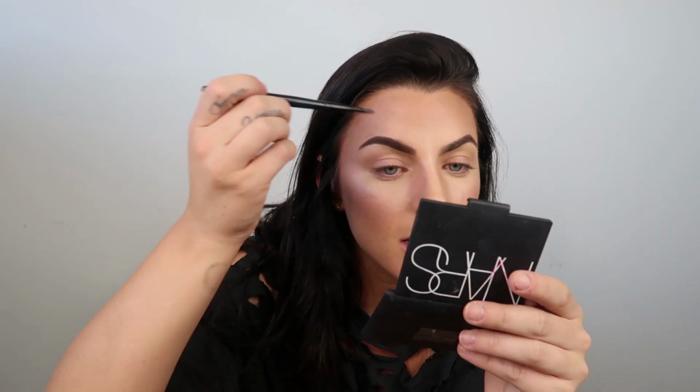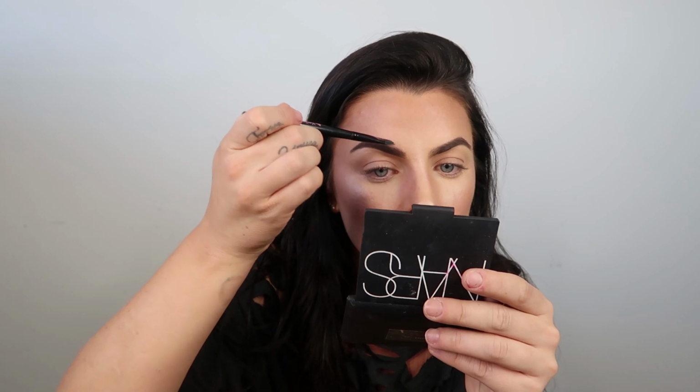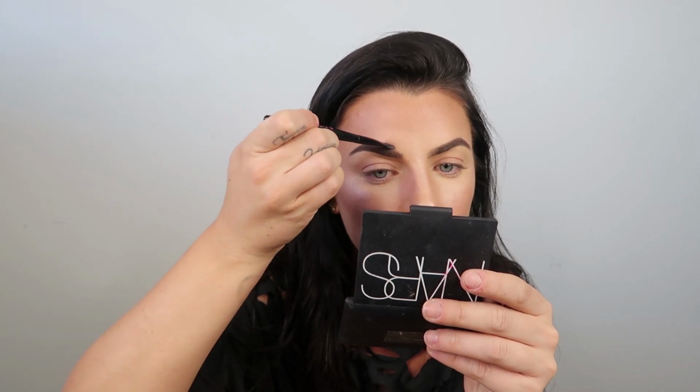So I don't fully blend it in, but I do blend the rest of it down. And I'll use the excess of it, the excess. I don't know my words, guys. And then that's what I use for the top. So it's not a whole lot on the top. And then I take this and just blend it right there. And boom, you have bottom brows.